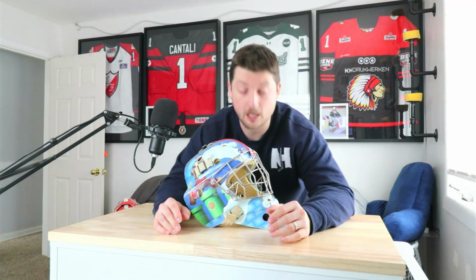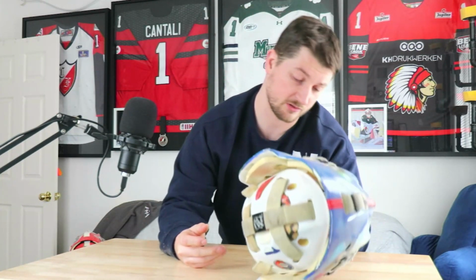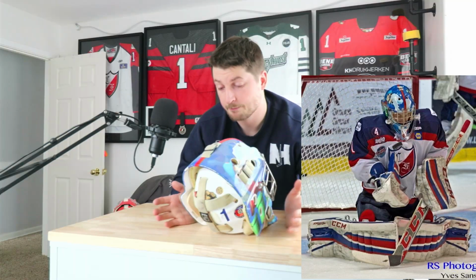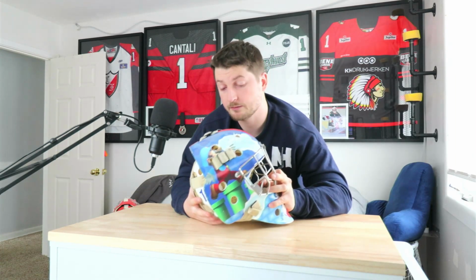Next up, we got my junior mask, and this one has taken an absolute beating. There's screws that ripped out of the helmet. It's my 3rd cage, and this thing is touching my face how dented it is. There's chips in it. There's everything you can think of. This thing has gone through the ringer. This is a Bauer 960, the original 960 mask. I used this for 3 years of junior hockey.